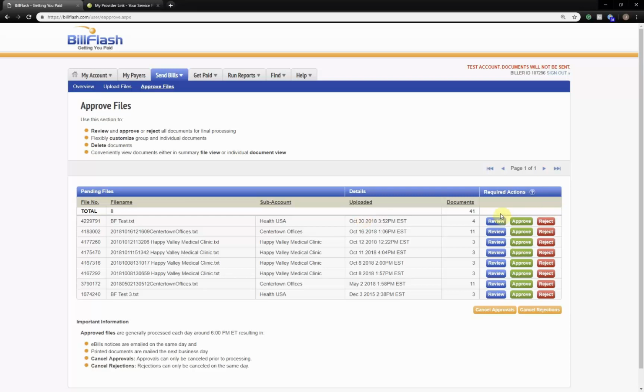On the right here, we can review, approve, or reject those files. If for some reason I uploaded those and I was expecting more, maybe I exported them incorrectly, I could just go ahead and reject these, and we're not charging you anything for that. It's just a cancellation of that document batch there. Or I could approve those batches that are available right here. So if I click approve, I'll cue you down here.